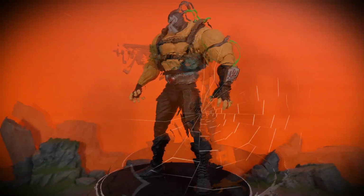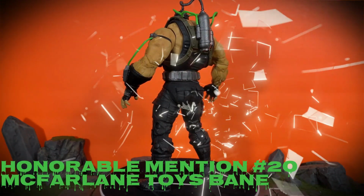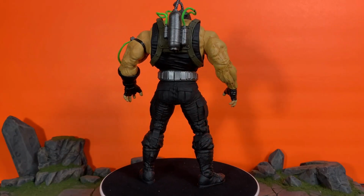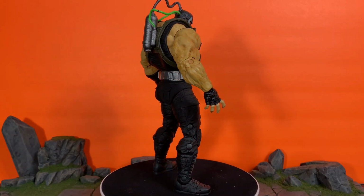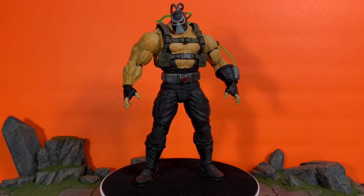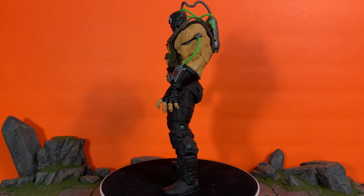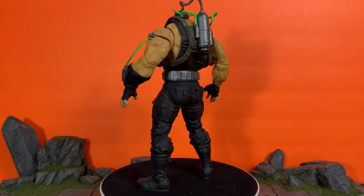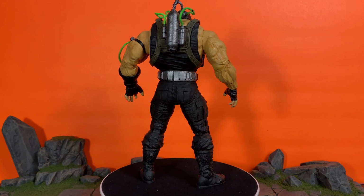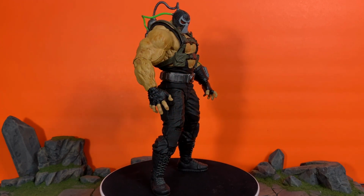Alright, let's move on. And coming in at number 20 is the McFarlane Toys Bane. I love how the detail turned out on this figure, and McFarlane Toys usually does a kick-ass job in that department. This is a mega fig, so he did retail for around $40, but if you waited till after or around Black Friday till December, you could have gotten him for around $30 or maybe even less. The articulation is okay, but no accessories.